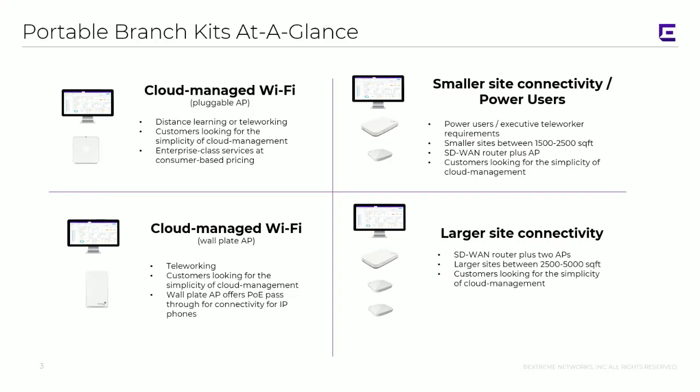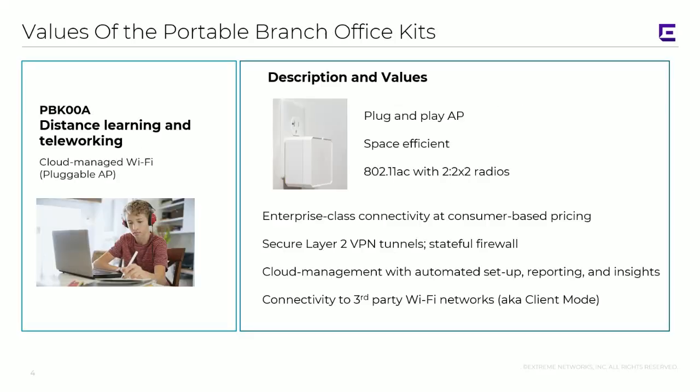So we're going to focus with the portable branch kits first, and there are really 4 that we're going to talk about. And I'm not going to spend a lot of time on this slide. We'll go through and spend a little bit of time on each of the solutions, going from the smallest to the most comprehensive and largest.